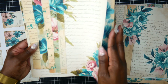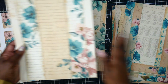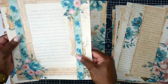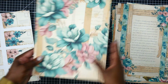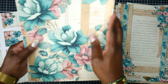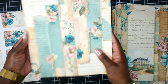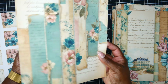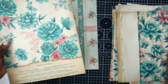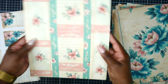And then our next project, which will be coming on Friday, we're going to be using this collection. Look at that. Just beautiful, y'all. I'm so excited with how my digitals turned out. I really am. They're just gorgeous. They turned out really pretty. I love that. Okay, I'm going through.